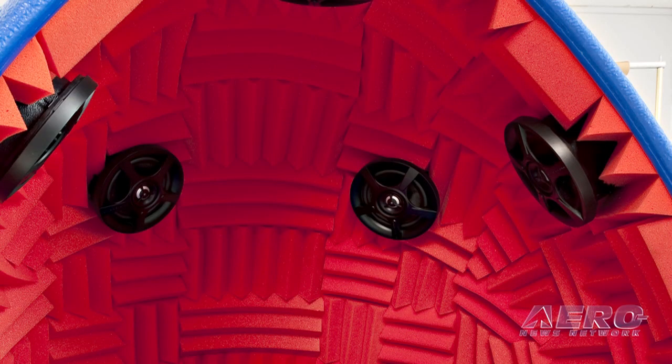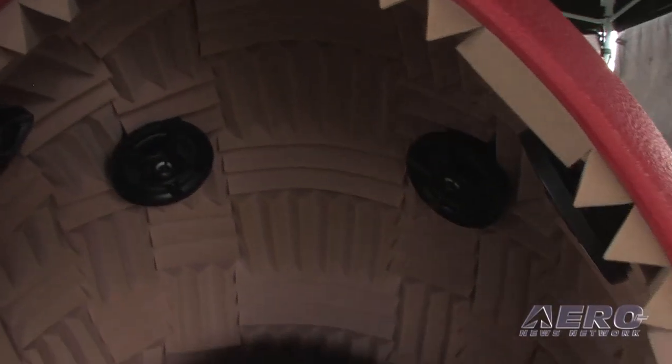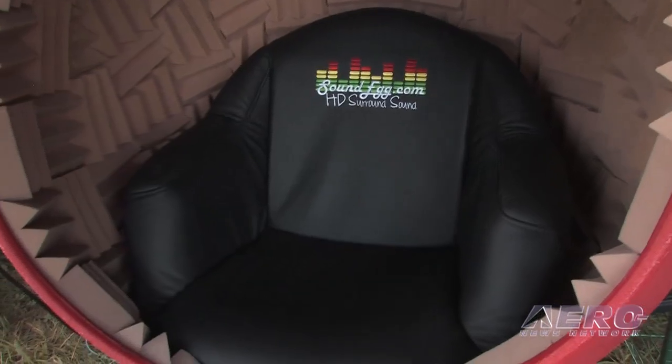And also on the interior, we have 11 choices of foam color. And if you go with a standard seat, it would be the same color as the chair. If you want a padded seat, it costs a little bit more money, but you can have all types of vinyls, leathers, or just about any other exotic animal you want to have it covered in.